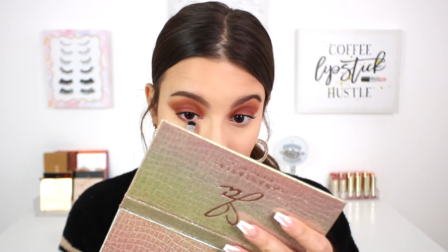Now I want to finish up the shadow before I move on to the face. So I'm going to take the same 2 brown shades, Ginger as well as Edges, and just smudge those underneath my eye, just for a very blown out look with the same colors going all around my eye.